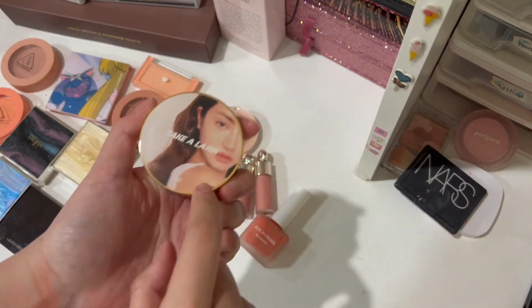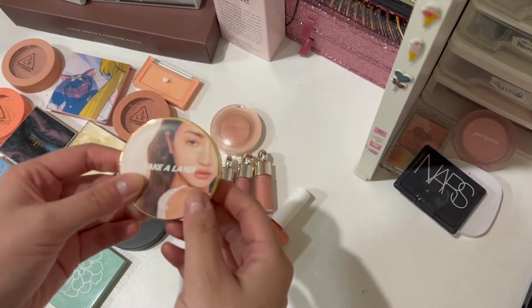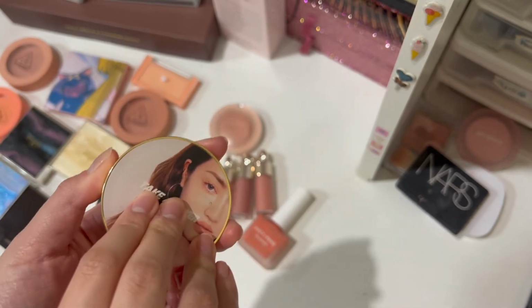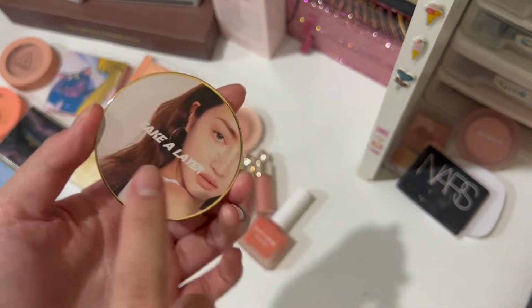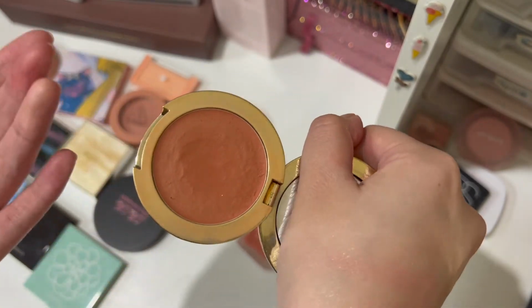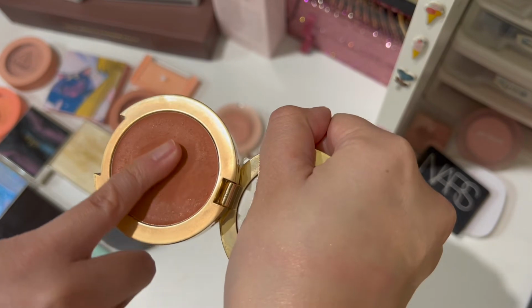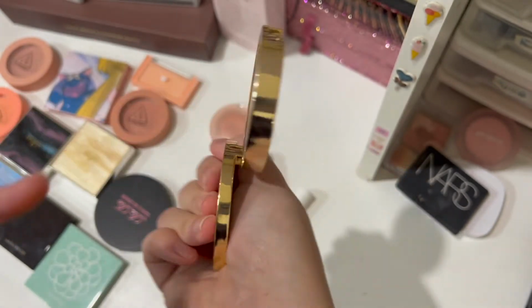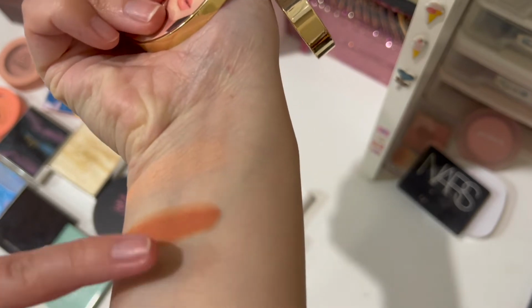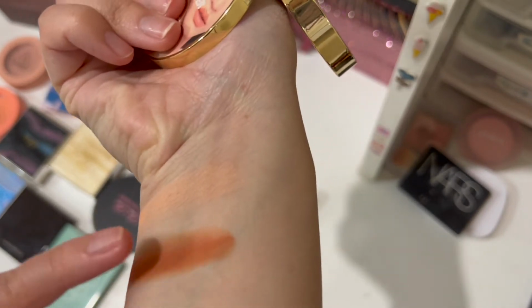Almost forgot. I forgot to put this in my little collage, but this is the 3CE Take a Layer Multi Pot in Dirty Timer. This is one of the best blushes ever, and look how beautiful the model is, right? I love this because it is long wearing, it is beautiful, it is pigmented, and it is just incredible. Look at that. That's one swatch. How insane is the pigment?